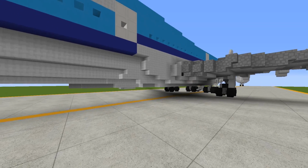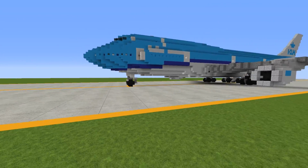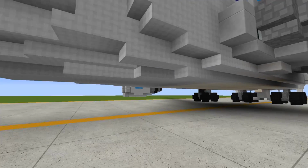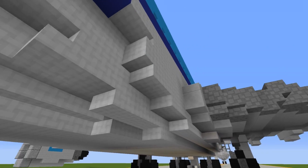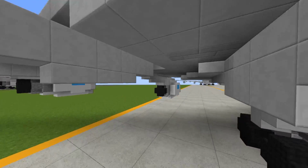We modified the fuselage to make it a lot more 747-like. We also modified the landing gear slightly, and we have improved air intakes down here, as well as an improved wing box and tweaked wing and landing gear. So as you can see that. But let's start with the actual tour of the livery.